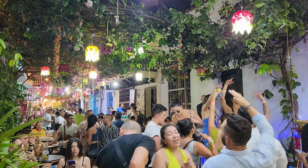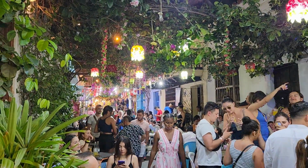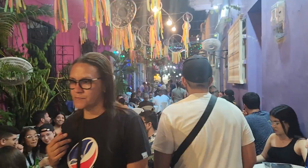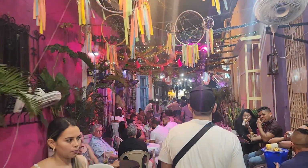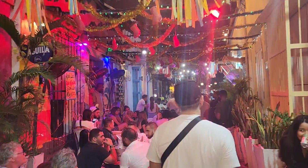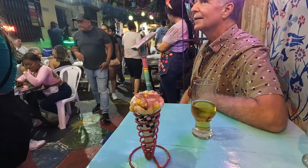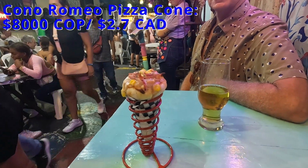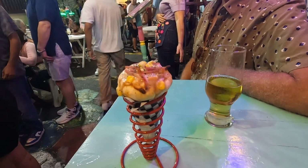The next place is also in Gethsemane and is just a short walk over to the vibrant Calle 28. It's a super popular walking street lined with bars and restaurants with lots of patio seating and colorful decorations hanging overhead. We decided to come here for a nice cold drink and tried the Cono Romeo pizza cone, which was loaded with ham, basil, pepperoni, bacon, corn, and cheese. It was decent, but the service was horrible at El Callejon, and it was certainly not worth the 1.5 hour wait.